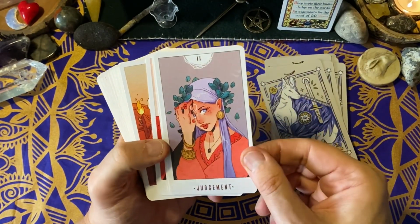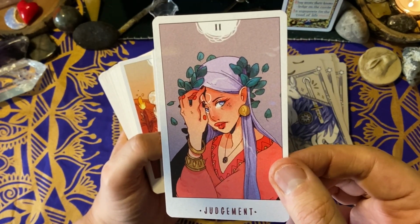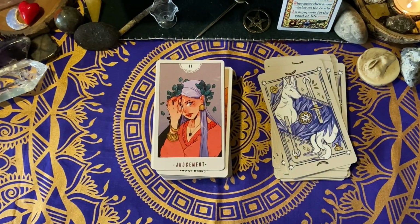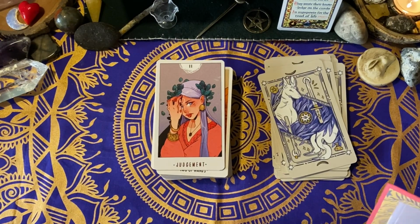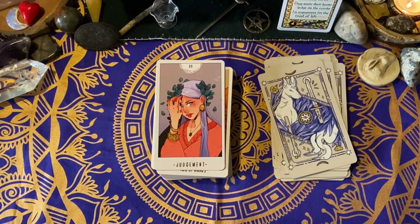I mean, look at that for the Judgment card. I need to read just to see what they're saying about the Judgment card. Because I look at that, and I don't see the sword, I don't see scales. But as the mind is open, judgment is revealed.